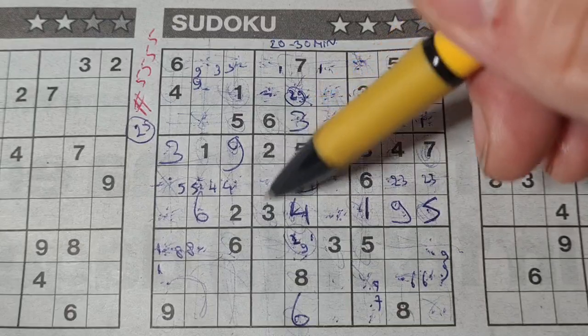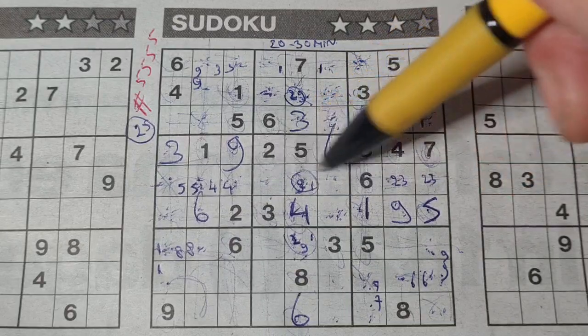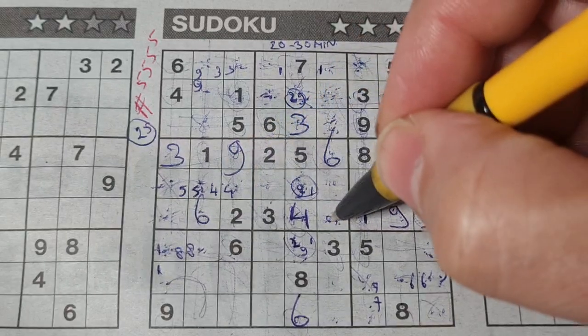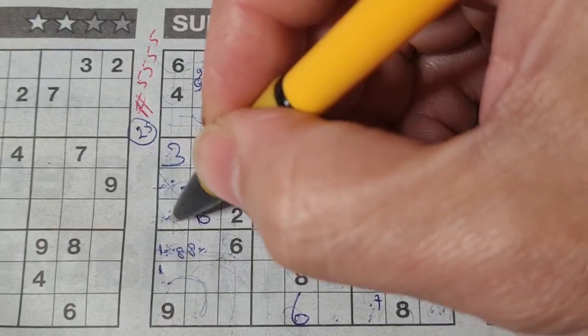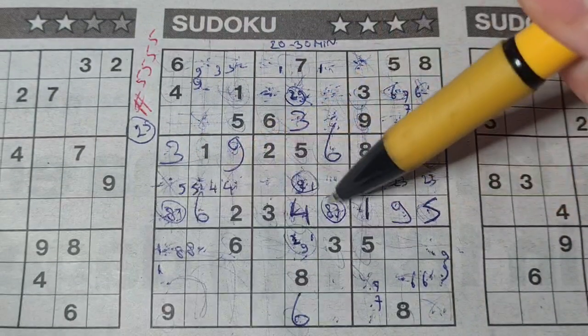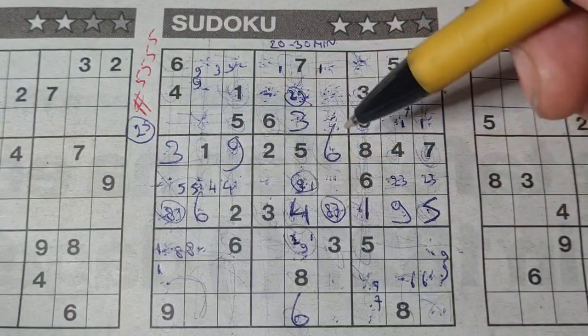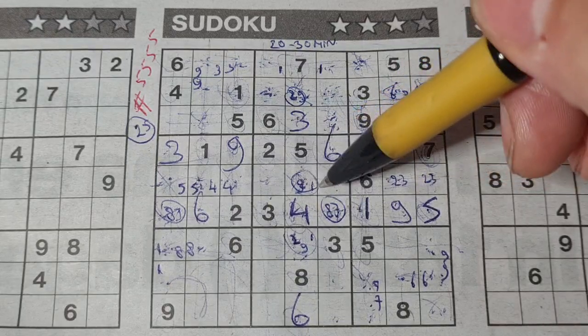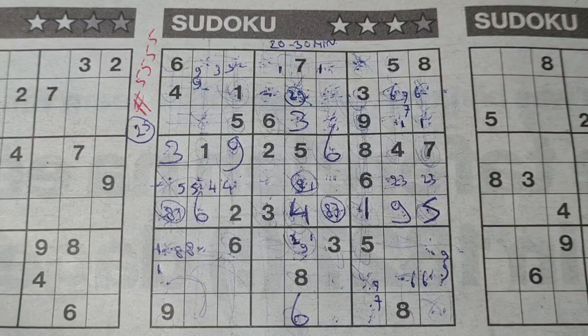2, 3, 4, 5, 6, 7 is missing. Here also 2 numbers left, the 7 and the 8. I hate to place those numbers. It's not in a big square. 8, 7, 9, 1.